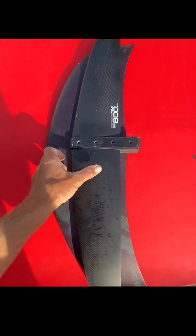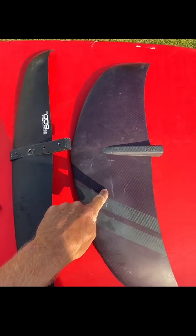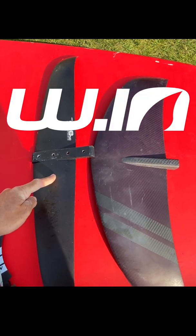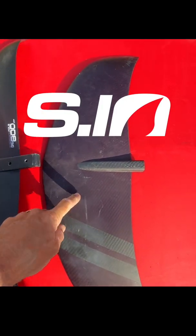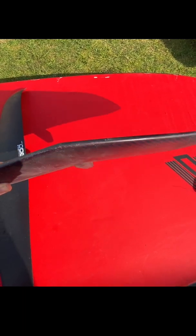Aspect ratio also is used in hydrofoiling. Which one of these do you think is going to be faster? Which one is better going around corners? This one is faster. This is a windsurfing hydrofoil. This is a surfing hydrofoil. We can also go super fast on this particular one. It's very narrow. It's designed to be a very fast foil, but it has all the curves towards the tips to allow you to surf.